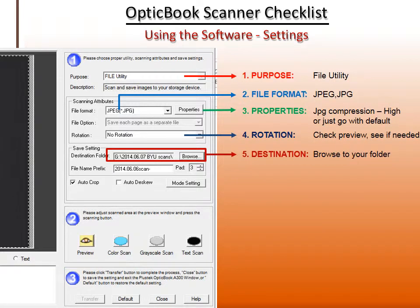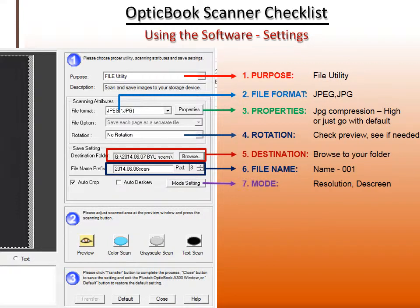Destination folder, you hit the Browse button and browse to your destination folder you have set up on your thumb drive, and that will show in the box. File name, here you type a prefix that will be common for all your scans. The suffix will be the unique file number, and the number of digits will be set by the pad option. I just usually go with the default, which is 3 digits.